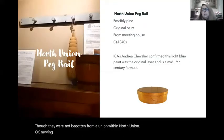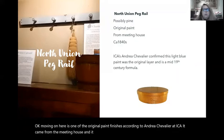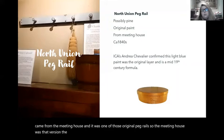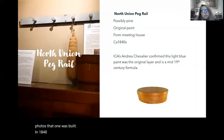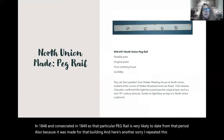Okay, moving on. Here is one of the original paint finishes, according to Andrea Chevalier at ICA. It came from the meeting house, and it was one of those original peg rails. So the meeting house was the last version of the meeting house that was on Lee Road that you see in the Bouse photos. That one was built in 1848 and consecrated in 1849. So that particular peg rail is very likely to date from that period also, because it was made for that building. Oh, and here's another image of it.